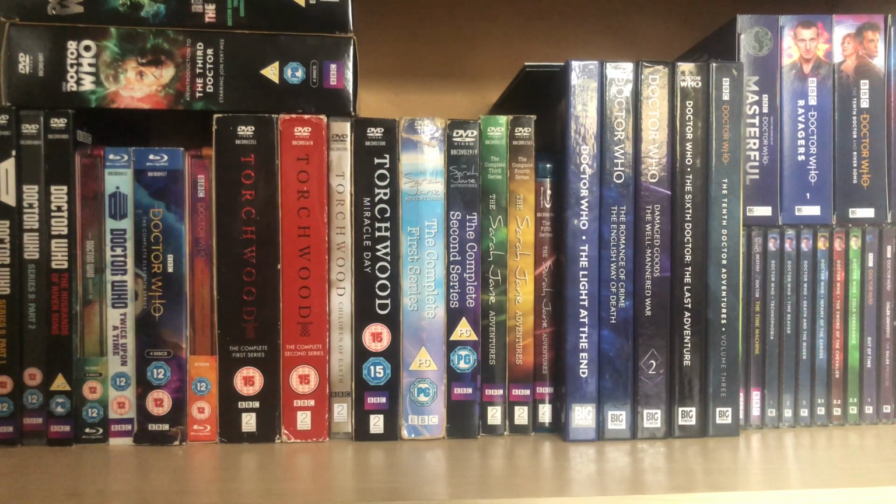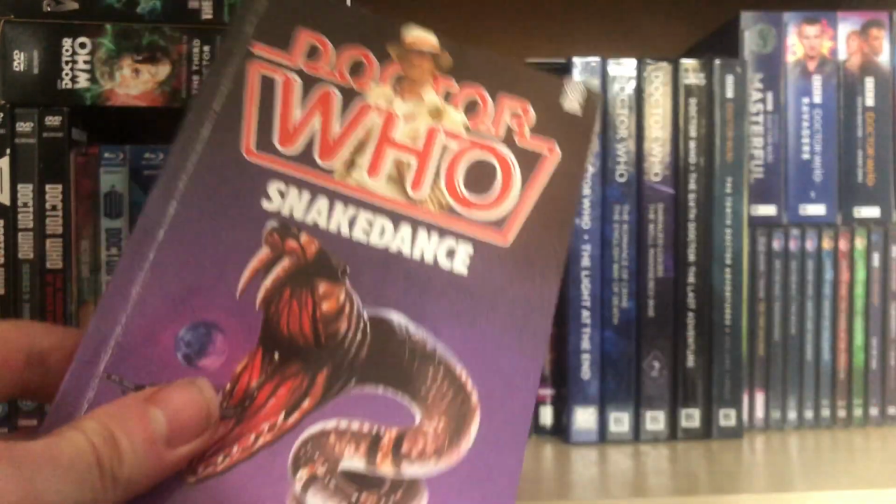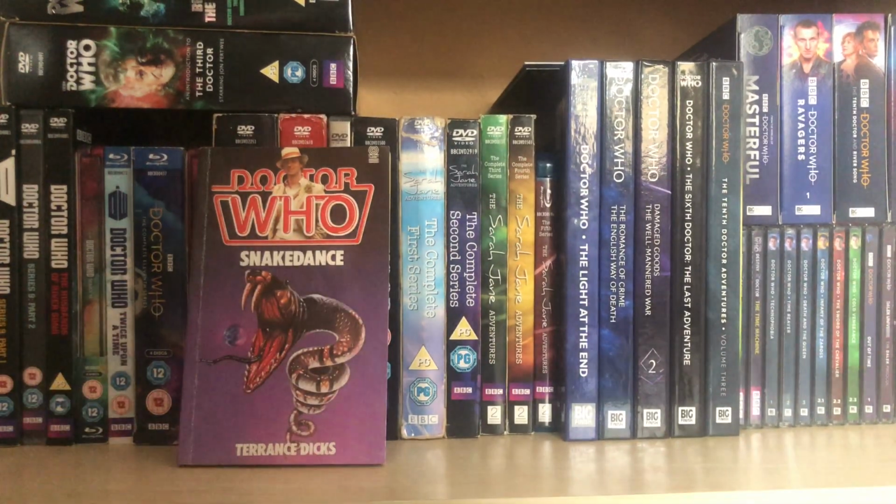Now we can sort of move on to some books, and I bought a couple of Target books this month. Well, last 2 months. One that I did have when I did my last video, but I forgot to do a video on it. Well, include it. And it's Snake Dance. I got that in a charity shop in Oxford when I visited that. So pick that one up.